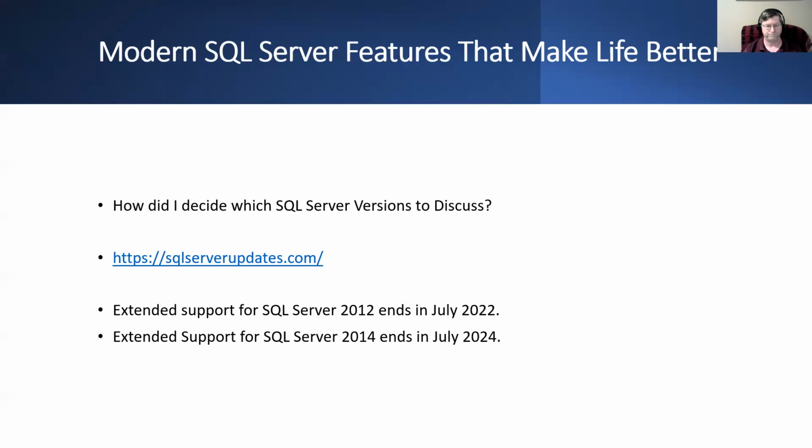So I'm going to cover features in SQL 2014 and above in this particular presentation. The exception to that is going to be Always On availability groups, and I'll mention columnstore indexes as well, which both appeared first in SQL 2012. So I'm breaking the rule for these features because they continue to evolve in some significant ways after SQL Server 2012. And also, frankly, because I'm a big fan of Always On availability groups. And I think that in the right scenario, columnstore indexes can be pretty amazing.